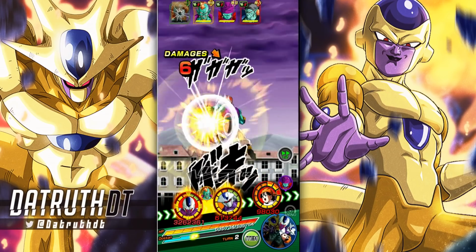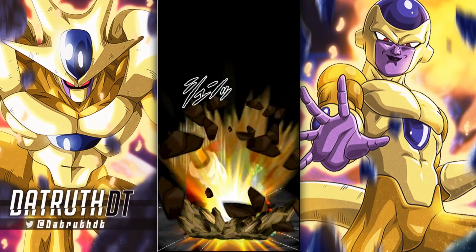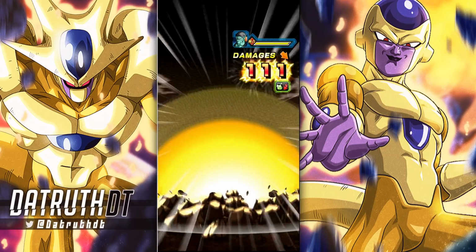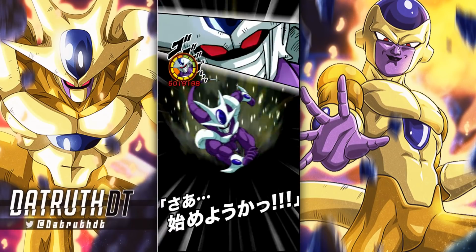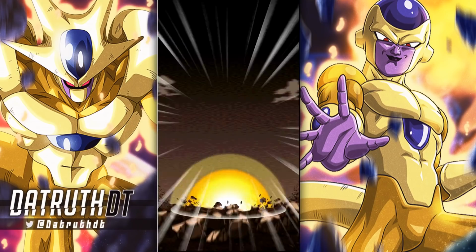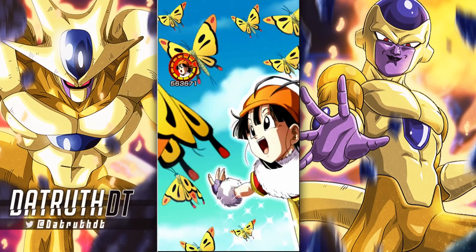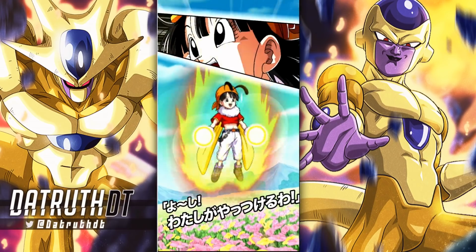Once Cooler is fully built up, then we will take a look. So there he is, 4.32 turn 1 with just STR Cooler. Remember, STR Cooler is giving the 50% Terrifying Conqueror buff here. So, okay, 5 million his first turn, I would argue, is pretty good. All right, I do want to get this next turn, Cooler and Golden Cooler.